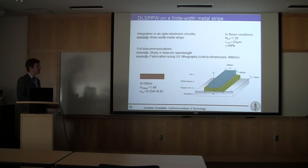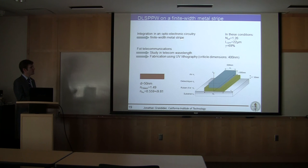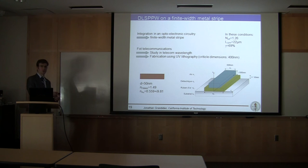So in order to integrate this type of waveguide into some optoelectronic circuitry, I did another analysis which consists of still using our dielectric loaded surface plasmon waveguide, but this time using a finite width metal stripe to integrate the whole structure into some optoelectronic circuitry. And in this case, we will switch from the optical wavelength 780 nanometer to telecom wavelengths. So here we will work at 1.5 micron. And because in this regime the optimal size to get the highest confinement is 600 nanometer, we were able to fabricate those waveguides by UV photolithography.